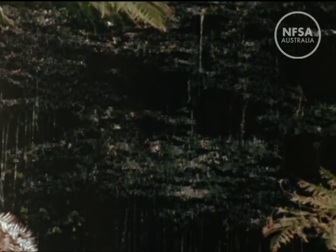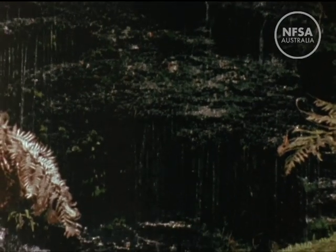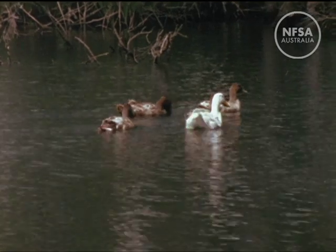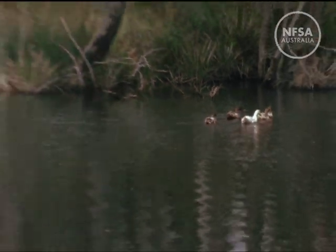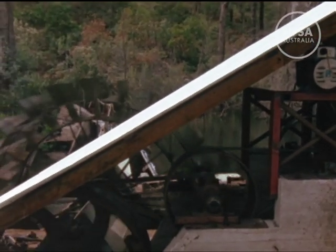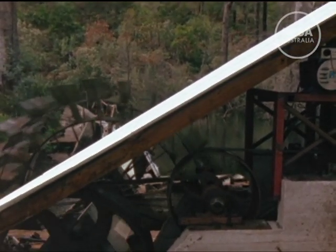The water wheel is the simplest use of the power of water and has been used for centuries for milling grain. It's not high technology and not very efficient either. This rough, homemade wheel provides electricity for a remote Tasmanian homestead.